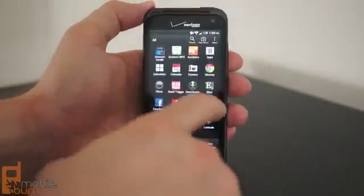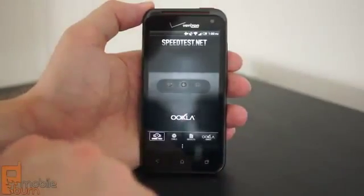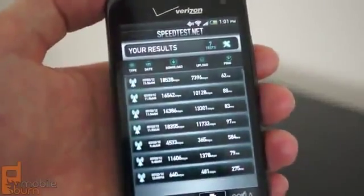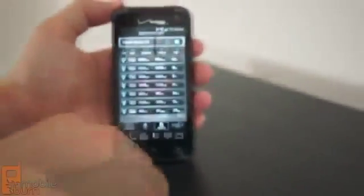The Incredible 4G LTE has support for Verizon's LTE network, and it performs on par with other LTE devices that the carrier offers. I found that in areas with good LTE coverage, I was able to hit over 15 megabit download speeds and over 10 megabit upload speeds on a fairly regular basis.